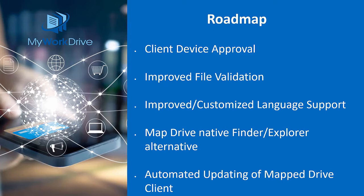And another initiative that we're working on is to give customers the ability to stage updates for the MapDrive client so that they can be pushed out from the MyWorkDrive server with whatever version the customer chooses. So you wouldn't automatically be forced to take whatever updates we're pushing. You would be able to put the MyWorkDrive MapDrive clients on your own MyWorkDrive server and stage them, and then they would be pushed down to those individual clients when they log in. So we're going to be taking a look at that in 6.2 very shortly as well.